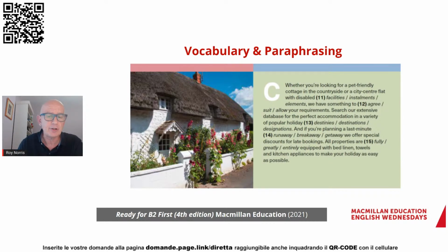Firstly, students will do the exercise. They'll choose the correct alternative, and you'll correct it with them. Whether you're looking for a pet-friendly cottage in the countryside or a city centre flat with disabled facilities, the answer, we have something to suit your requirements. Search our extensive database for the perfect accommodation, a variety of popular holiday destinations, and so on.